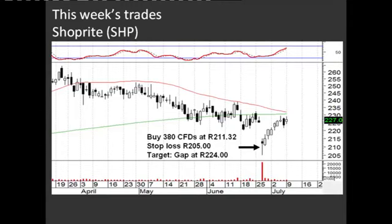So what we did here was we went long at 211 Rand 32. We bought 380 CFDs here. And I was looking for a move up to target the gap which had been created prior to that book build being announced. And that level was at 224 Rand.